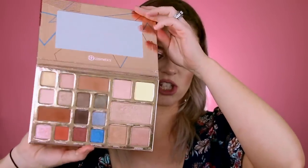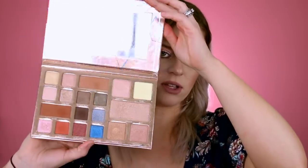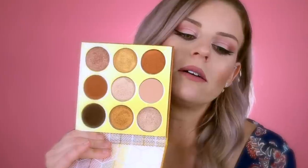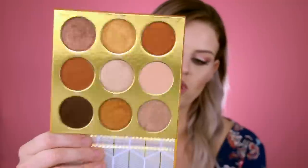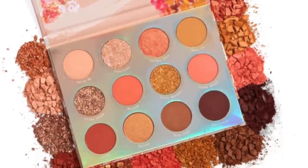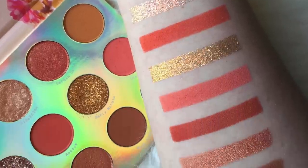The Desert Oasis by BH Cosmetics. I just love all the shades you get in here. Highlighting, eyeshadows, everything about it. You could even use some of them as bronzers. And last but not least is the Warrior palette by Juvia's Place. Oh my gosh, you guys. This one just does it for me right here. All these tones, absolutely gorgeous. Let me just give you one more shot of that palette. These palettes right here definitely round out my top favorites.